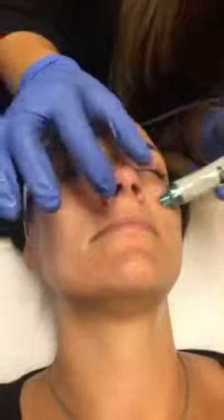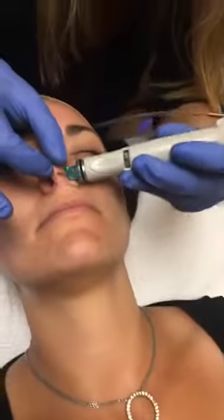And you notice too that throughout she's done a couple of passes. She does it once, then passes again, passes again.